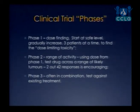Somebody who wants to have it might think this is the miracle compound which is going to cure me. But unfortunately, that's not the view of the drug company, and it's certainly not the view of the regulatory bodies that we have to answer to. So in phase 1, your dose finding. You start at a level that you know is safe. And that would mean that many patients might actually be getting a dose which is completely ineffective.